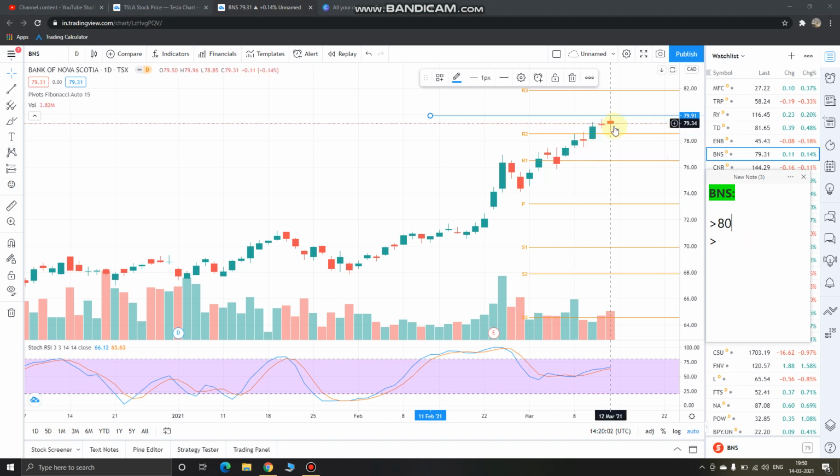Buy call for BNS above 80. In case you get the stock between this range, 78.9 and 79.85 level, then you should avoid. This is your no trading zone. Only buy above 80. And in case the stock comes down and takes support at 78.5 level, then you can grab the stock if you see that the stock is taking support. Otherwise, only buy call above 80 level for BNS.